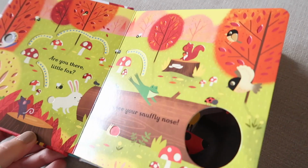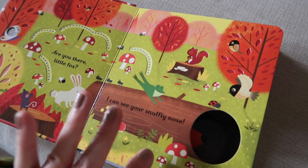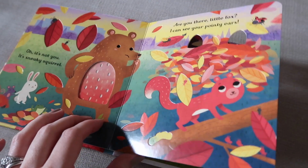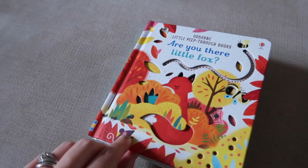So it's not one of your lift and flap books, but it is like a peep through, so it's kind of a little bit like a hide and seek type thing. But inside it, just to touch the book itself, it's all different sort of textures, all different layers for them to discover.